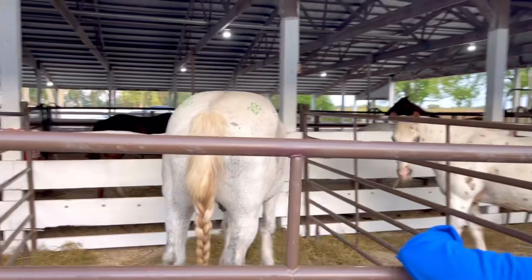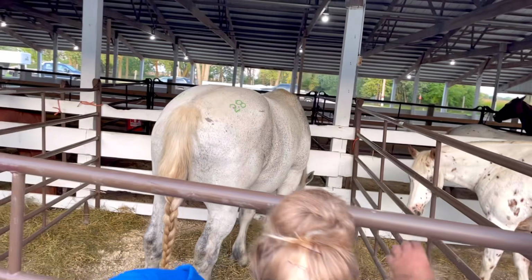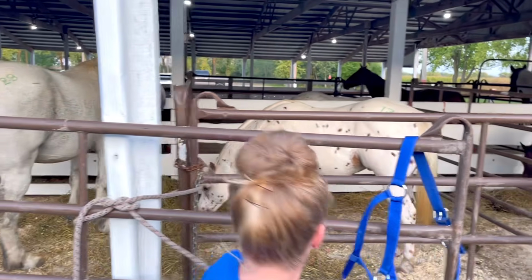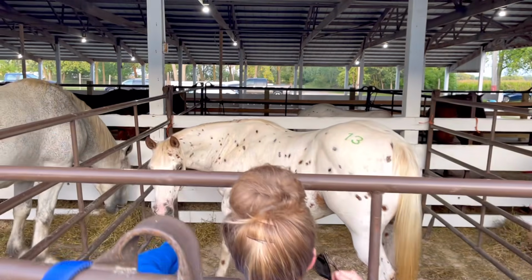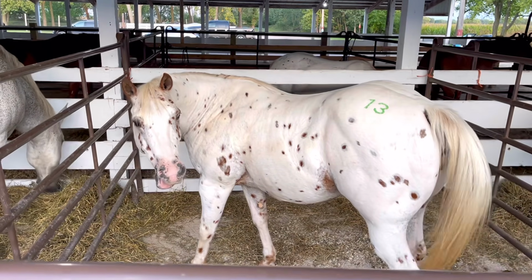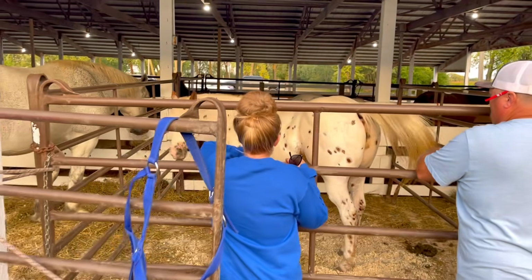This one, Percheron, rides good, drives even better, super, super gentle. Absolutely adore him. He is 14-1. He's 8 or 9 years old. Oh, he's broke, jumps 2'6". Got a cute little lead change. Is he yours? Belongs to me. I bought him 3 or 4 years ago. Been with us ever since.